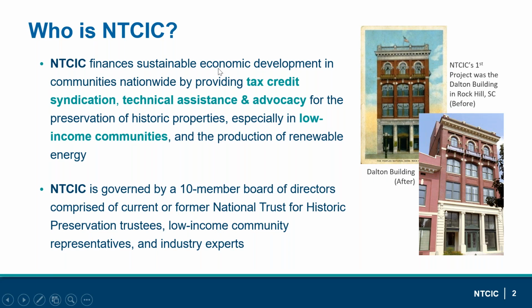Before I talk about tax credits, I want to expand on the introduction to NTCIC that Meryl started. We are a mission-driven organization that finances sustainable economic development nationwide by providing tax credit syndication, technical assistance, and advocacy for the preservation of historic properties, with a focus on properties in low-income communities. In fact, over 92% of all our investments are located in a low-income community. We also are governed by a 10-member board of directors that consist of current or former National Trust trustees, and 60% of our board members represent low-income communities, either as a resident of a low-income community or an employee or board member of a community development organization.